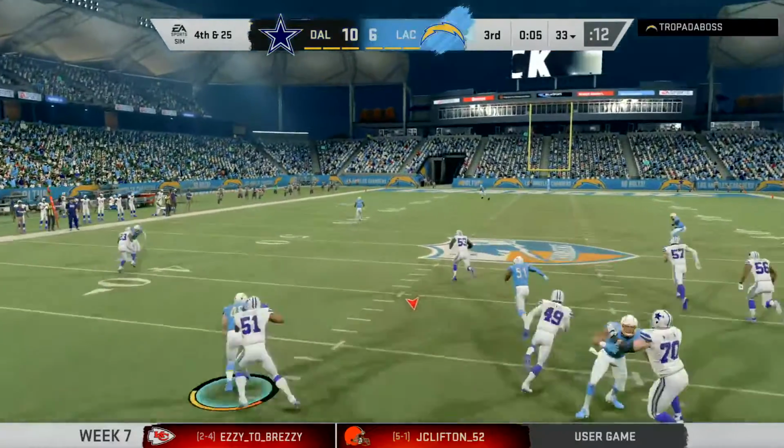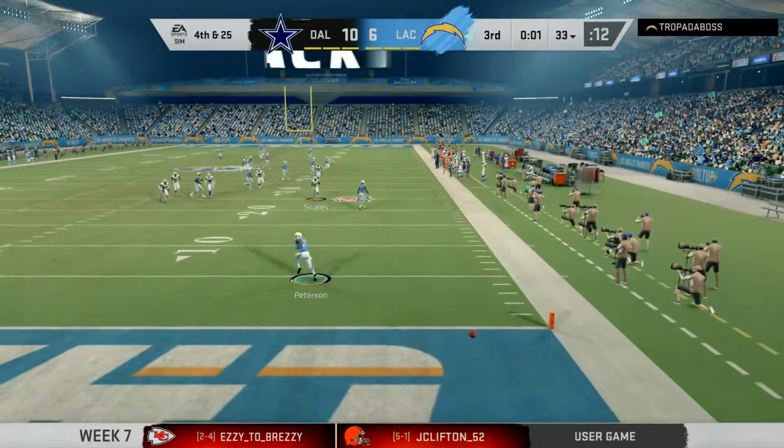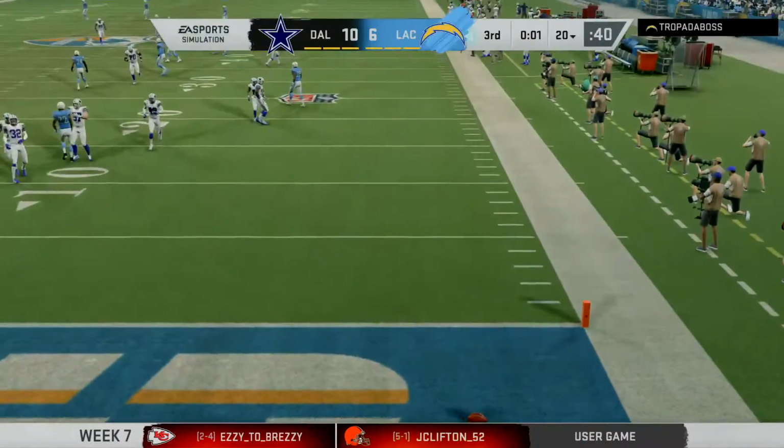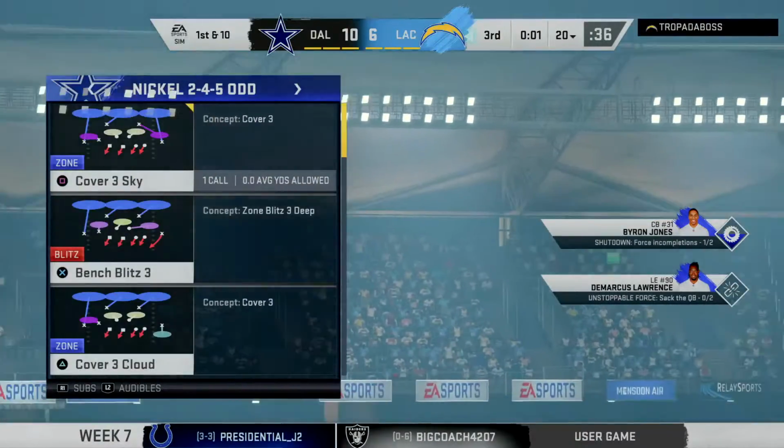And he gets this away, and look at this. This is a good one. And that one hits a little too close to the goal line, and it continues into the end zone for a touchback.